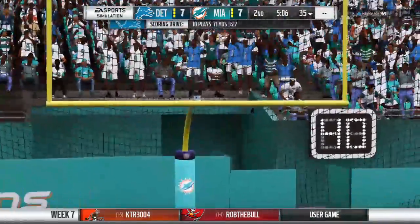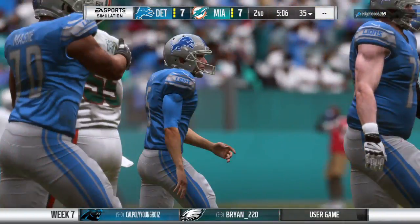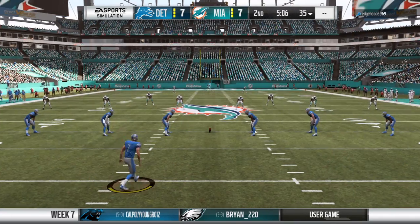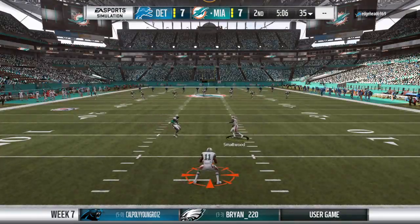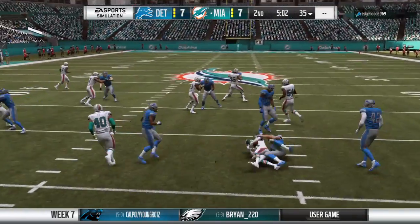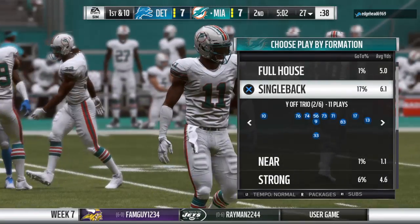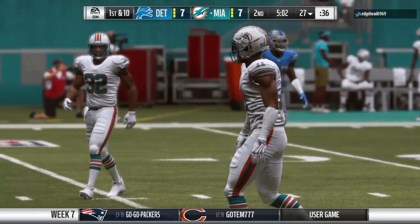Santos able to tack on the extra point, and we are tied at 7. So a tie ball game here as the kick's away. Now here's Johnson. And he'll take this across the 25. Couple extra yards up to the 27-yard line. The Dolphins offense now heads back on the field.